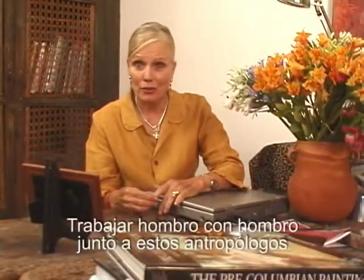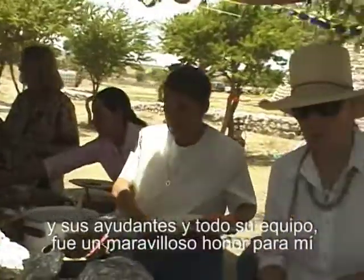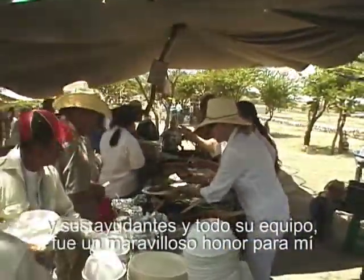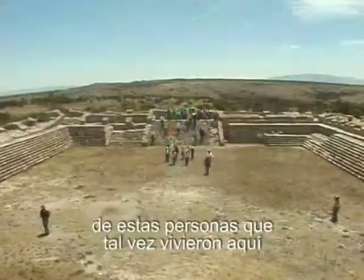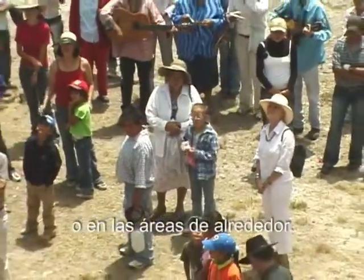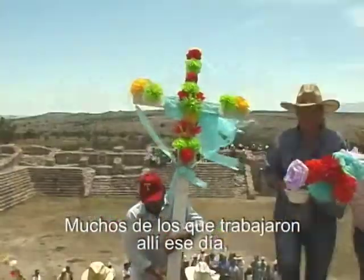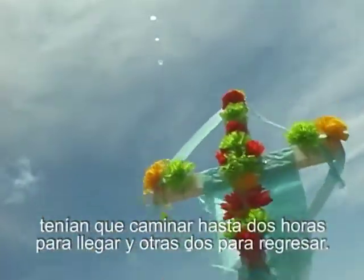Working shoulder to shoulder with these geologists and the helpers and all the crew was a wonderful honor for me, because I couldn't keep from thinking that some of these people's ancestors probably lived here or lived in the surrounding areas. And many of the people that were working on the pyramid that day had walked 2 hours to get to work and had to walk 2 hours back.